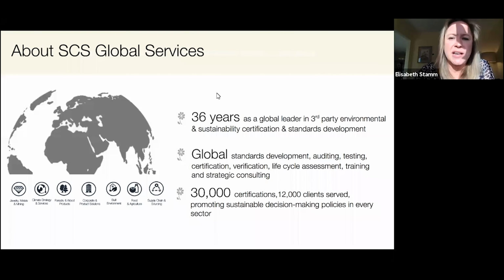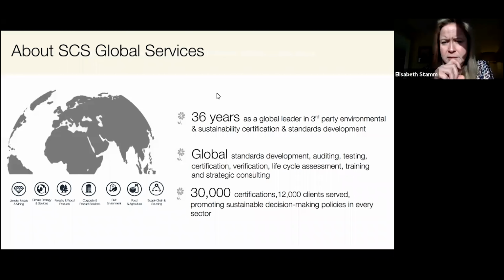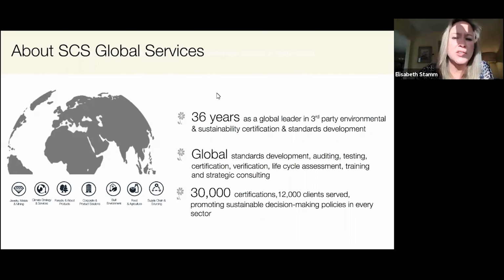They're experts in sustainability and certification. They are global. They do auditing, testing, certification, verification, life cycle assessment, training. They also do a very good job of not just partnering with and certifying the manufacturers, they're also certifying retailers to be able to express a sustainability message to their customers. And they're also going to be doing end consumer marketing, but that would be later this year as the goods are really in the marketplace.